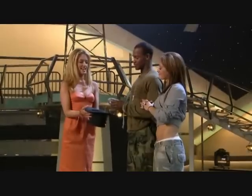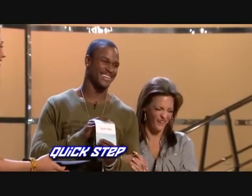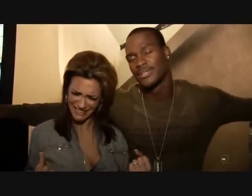Not likely. This week we're dancing to Quickstep. I'm nervous for the choreography. Yeah, it's too many steps. I have a hard time as it is trying to count the steps. And quick steps? I mean, it's quicker than normal steps.